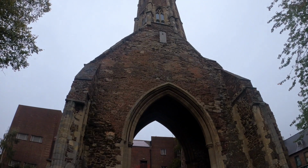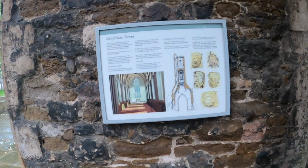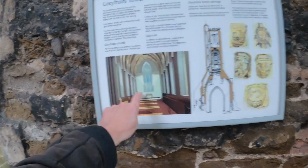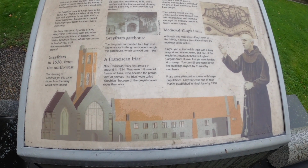So it's not a church. It's Greyfriars Tower, so it's the only bit that survives of a Franciscan friary. So this, where we're standing now, was the centre of the church, would have looked like that. It's the only bit that's left. So yeah, when Henry VIII got rid of the Catholic Church, he obviously destroyed all the monasteries, but this was kept because it was actually a beacon for the shipping around here, so they decided to keep it.